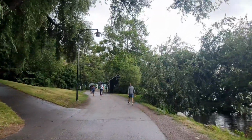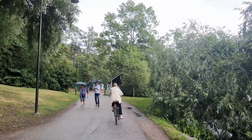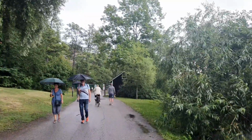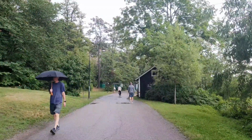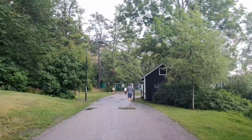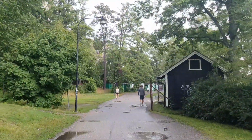So let's see how long I can keep it up with the daily walks. I'm trying to do at least 1 year of walking. That's my goal from the beginning. So yeah, that's 365, so we're kind of halfway right now. Getting there, getting there.